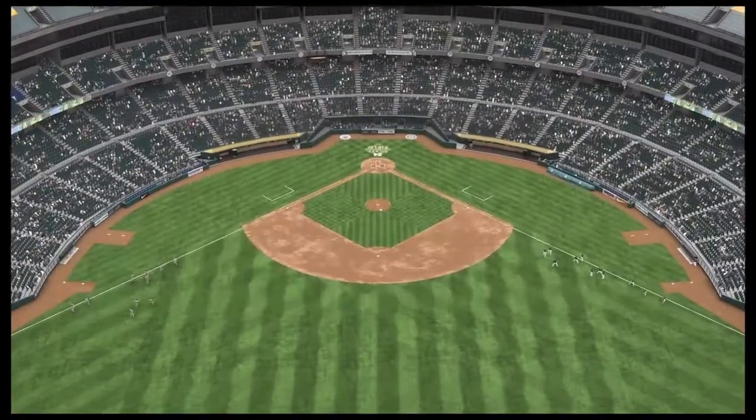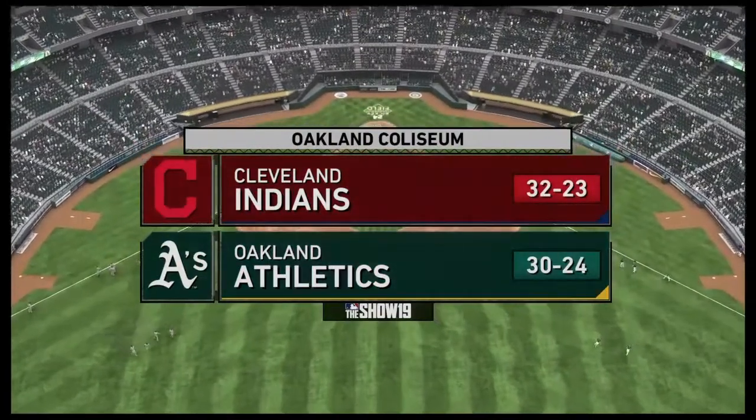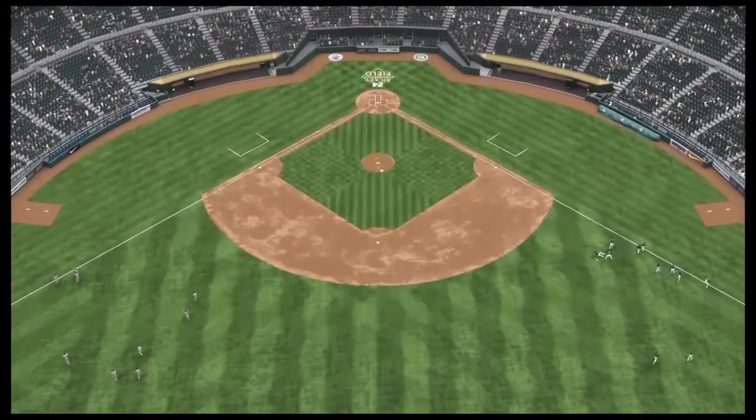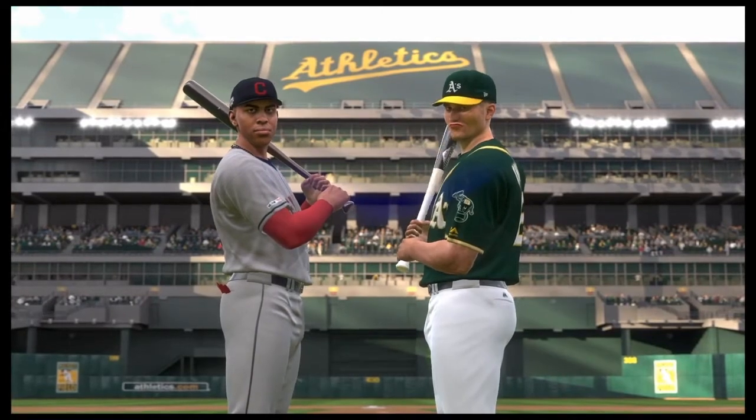Now from the home of the A's since 1968, it's baseball at the Oakland Coliseum. Tonight it's the first of 4 between the Cleveland Indians and the Oakland A's. It's A's baseball, and it comes your way next.